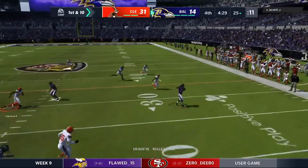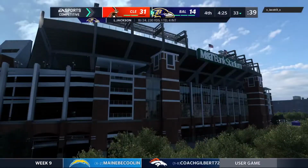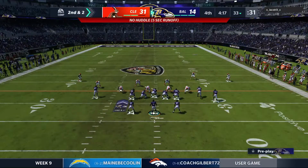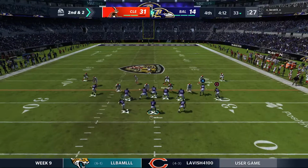Throwing on first down, it's Jackson. He'll find Dobbins out of the backfield. Now the result here, a pickup of 8. Leaves him with 2 to go on 2nd down. It's a gain of 8. Brings up 2nd and 2.